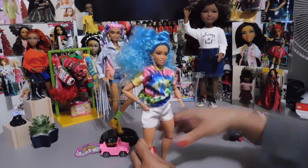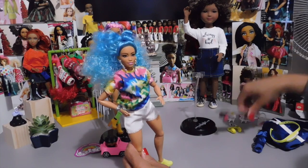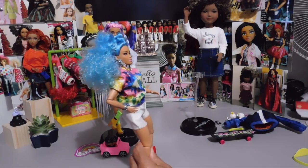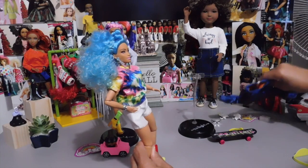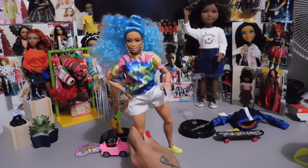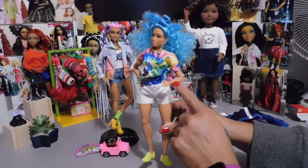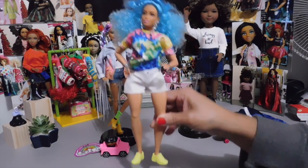And I think I have lost one of her arm pieces. She did have a watch, guys, and I don't know what happened to her watch. I don't know if I lost it when I took her jacket off, but she does come with a pink watch. I don't remember what color it was, but it's around here somewhere. She did have a watch on this arm, and I've got to find it.